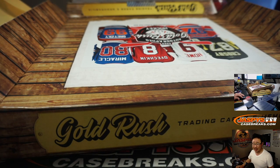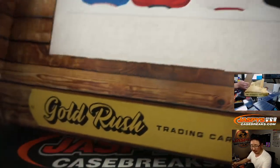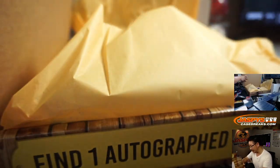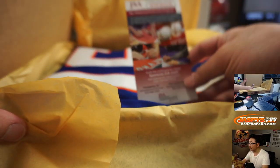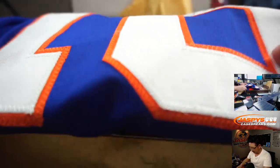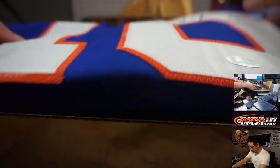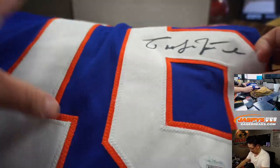Yep, TJ, you got it. It is Pat LaFontaine in his Islanders gear. He played for the Islanders, Sabres, and Rangers. There's the JSA right there. Yep, LaFontaine was number 16. Kind of hard to... There we go.